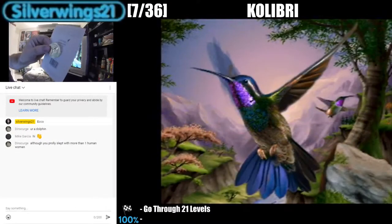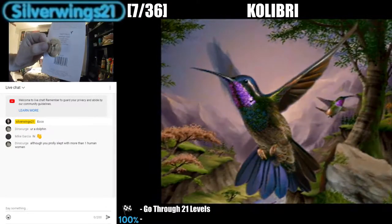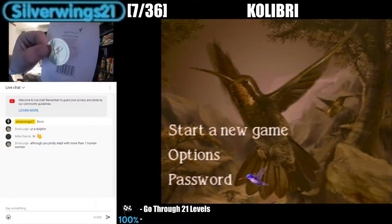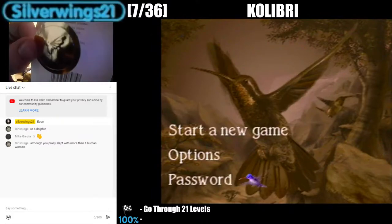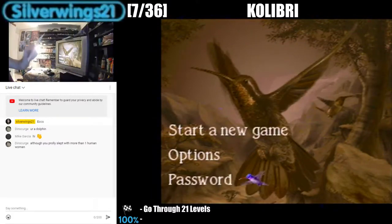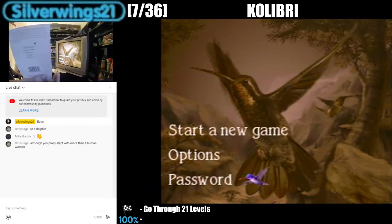I saw this card that had some hummingbirds on it, so I kept it for my sister's birthday. I just had this extra thing. We got that little thing right there with the hummingbird. And this was like the barcode on.